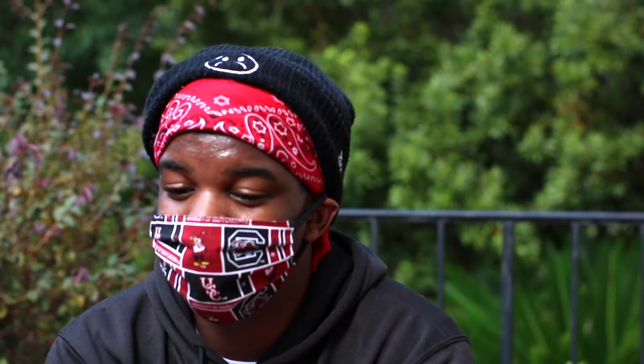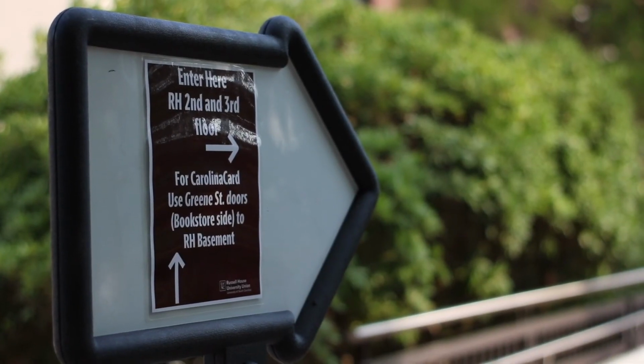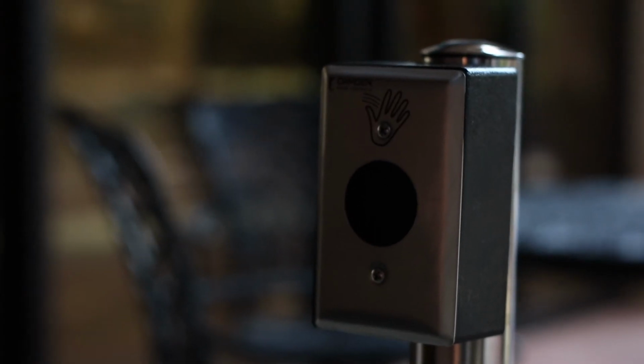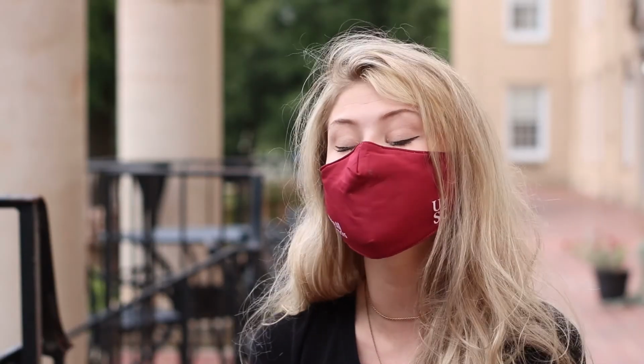It looks kind of depressing. To be honest, it doesn't really feel like USC that I wanted to go to. And since we're not able to interact with people the way that we're used to, I've been very worried that I'm not going to be able to meet people in the same way.